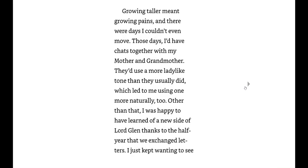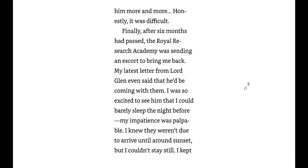Growing taller meant growing pains, and there were days I couldn't even move. Those days I'd have chats together with my mother and grandmother. They'd use a more ladylike tone than they usually did, which led to me using one more naturally, too. Other than that, I was happy to have learned of a new side of Lord Glenn thanks to the half year that we exchanged letters. I just kept wanting to see him more and more.